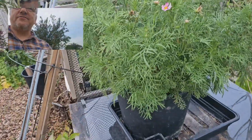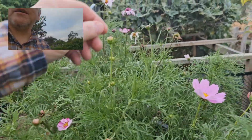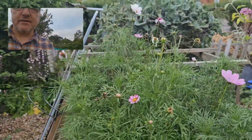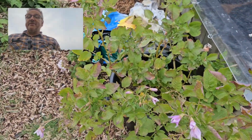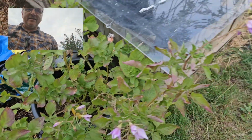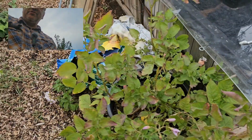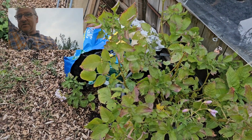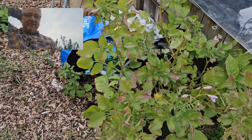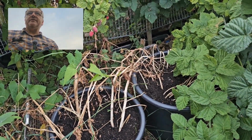I've got this bucket of cosmos, still putting out some nice flowers. Again, I'll probably need to do some deadheading. We'll do that hopefully over this weekend. The Clancy potatoes from Robin Gardens. So these are my plants. We've got some lovely flowers on them now. Not sure what we've got in the way of potatoes under there. Hopefully we've got something. I would expect there to be something. There's 3 plants in there actually that I put in, all in one bucket. We've got 2 buckets there, which I'm going to probably harvest this weekend.